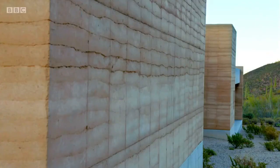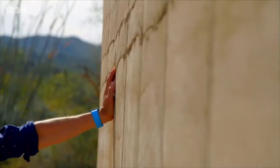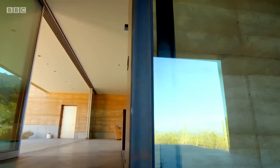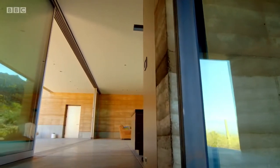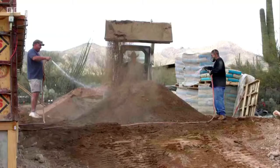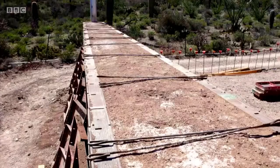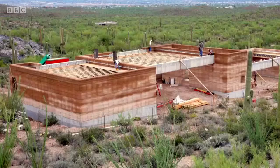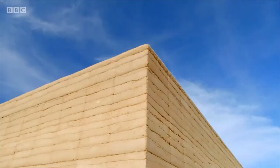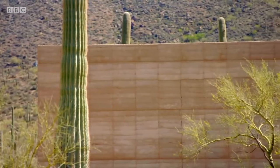But it's not just the clever positioning of this house that makes living in these extreme temperatures bearable. The walls are made from rammed earth, a building technique which has been used for centuries as a way of naturally cooling houses. A wooden framework is built on site. Then, soil from the desert combined with water and a small amount of cement is poured into the wooden molds and then rammed down to form a tightly packed series of solid layers. These high thermal mass walls absorb the heat during the day and release it at night, reducing the need for air conditioning or heating.